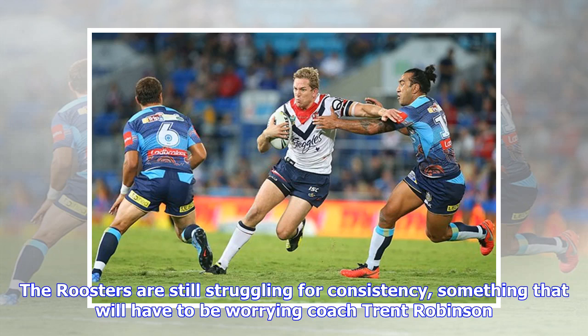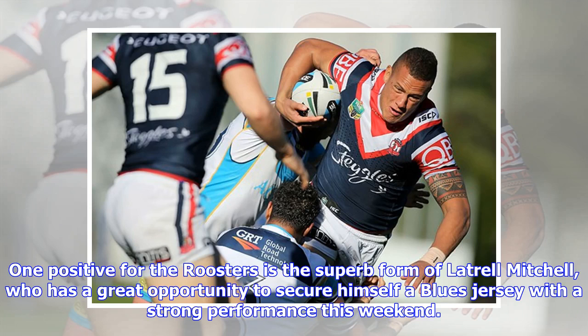The Roosters are still struggling for consistency, something that will have to be worrying coach Trent Robinson. One positive for the Roosters is the superb form of Latrell Mitchell, who has a great opportunity to secure himself a Blues jersey with a strong performance this weekend.